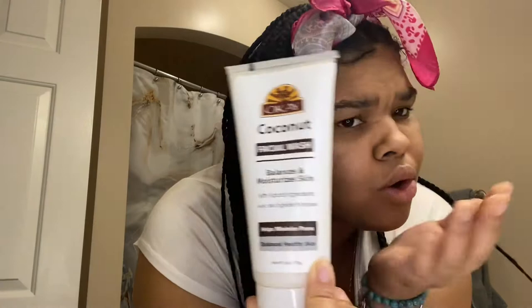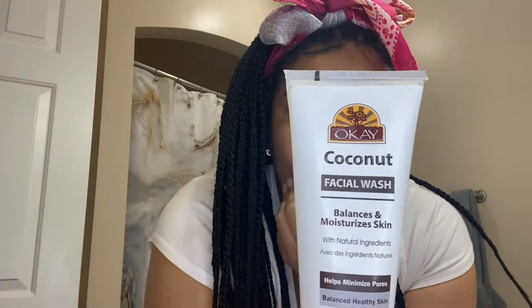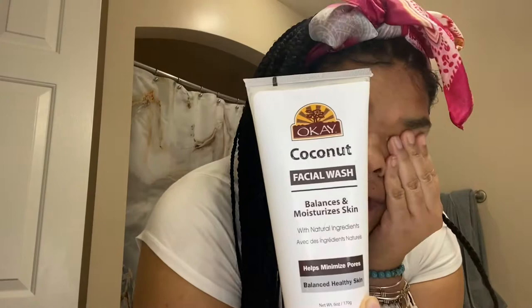So I have, it's called OK Coconut Face Wash. And you can find this in your local store or online. And it does give you this burning sensation, and it just feels like when you're using it, it actually is getting everything out of your pores and things like that.